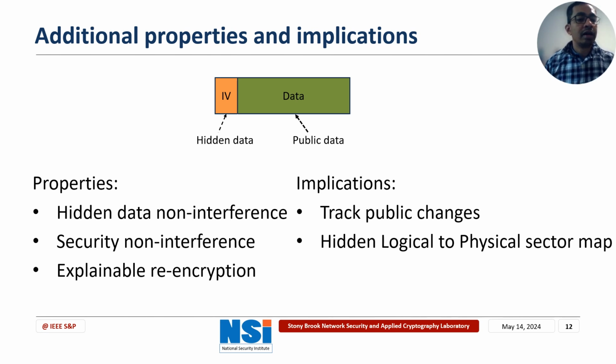you want to update the hidden data within the IV, you cannot simply update the hidden data and then use the new IV to re-encrypt the existing public data, because any multi-snapshot adversary who's looking at this sector can easily figure out that you are re-encrypting the same public data without any change.